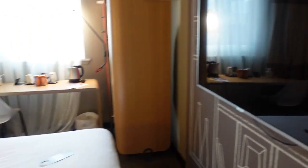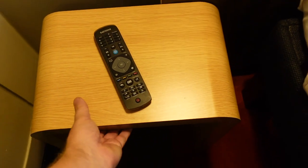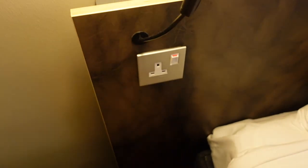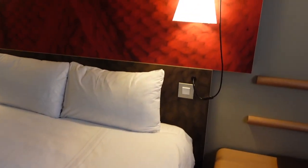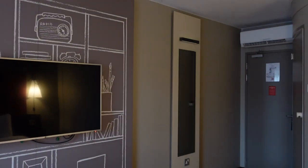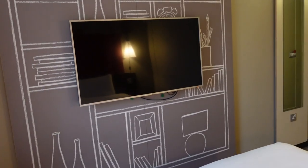Into the room, TV, bed, table. You can move that around. There's a remote there as well. You have one power outlet there. You have the light on that side of the bed that you can control separately to the main lighting. Same on this side in regards to the lights. You can control the main light to the room and the mirror light there. And just behind me, that light as well.